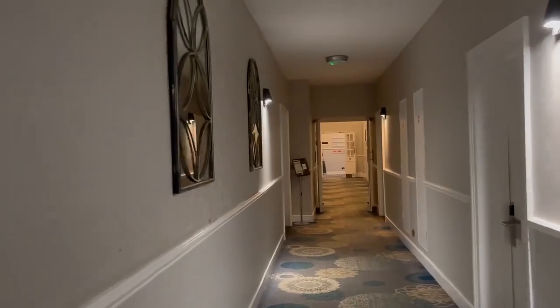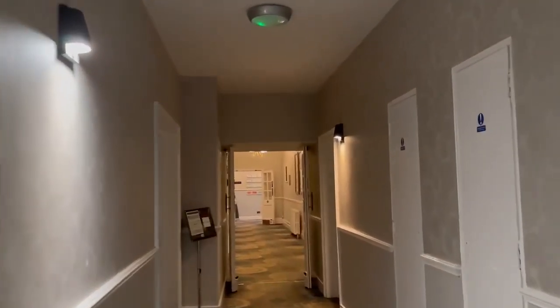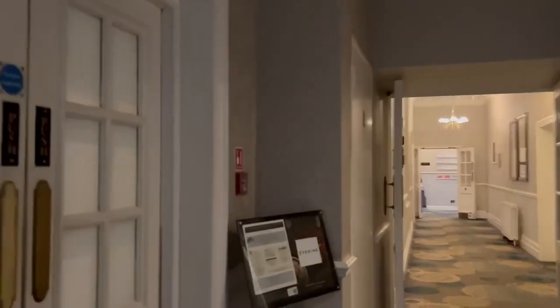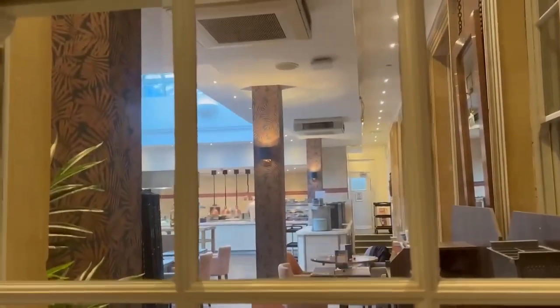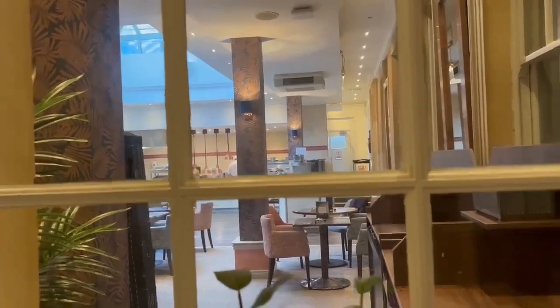Come down the corridor. There's loads of corridors here, absolutely loads of them. This is where you queue to get in for your food, if you're self-service buffet. There's a bit of it there. It's all right, but I think you get a bit of a rough deal because you're just paying the same price and, well.